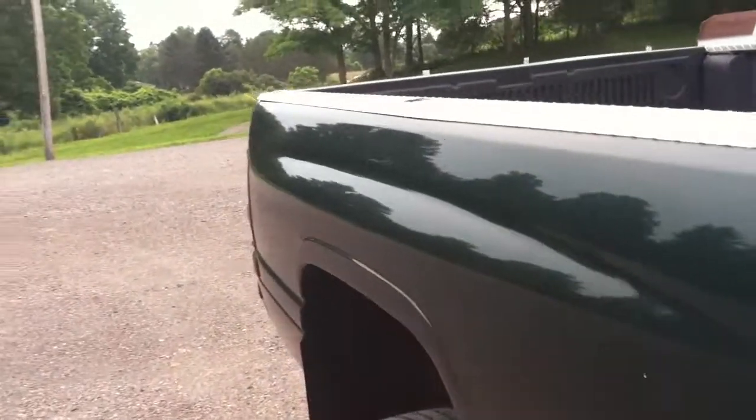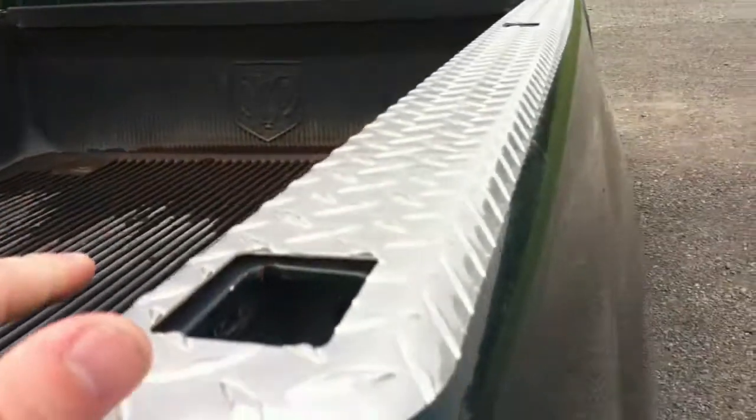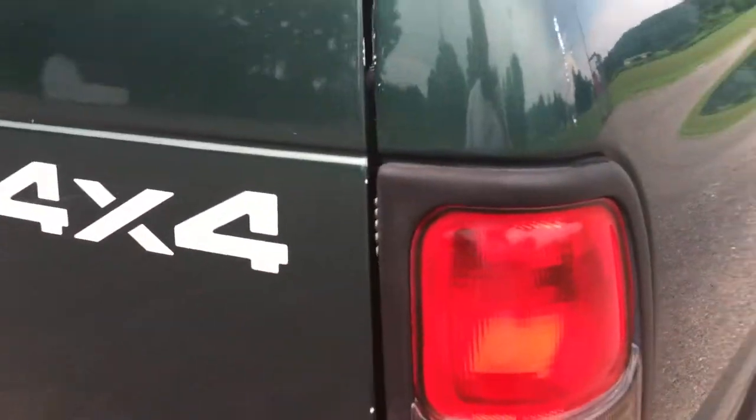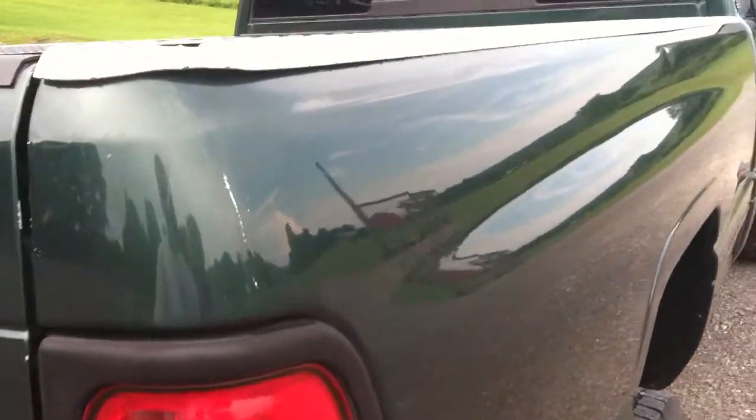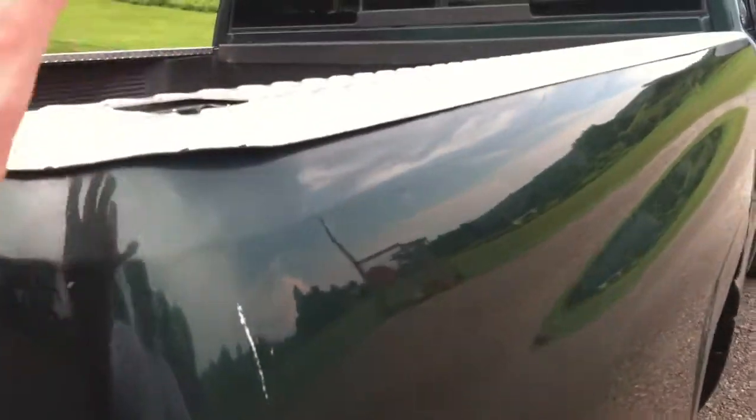I'm going to go down real slow all the way around. Some things you'll see are dirt, and some very light scratches. It's got diamond plate bed rails on this truck. Hang with me. We're going to move quick. Nice part about this video is you can press rewind. Don't you wish you could do that with your life? Sorry, you can't. But you can with the video.